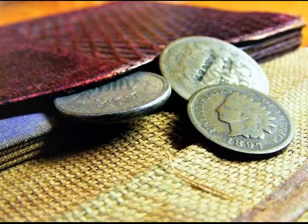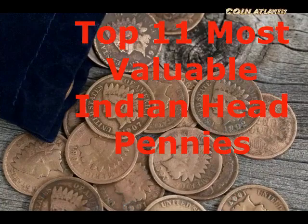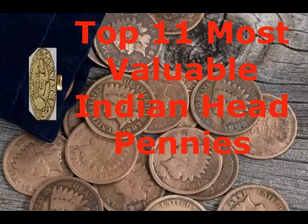11 Most Valuable Indian Head Penny Worth a Fortune. Which Indian head pennies are worth money? The 11 most valuable Indian head pennies were sold in auctions between 2007 and 2021. Number 1.